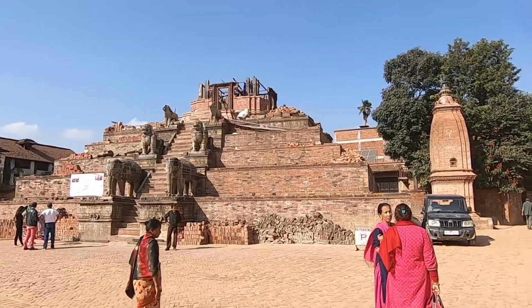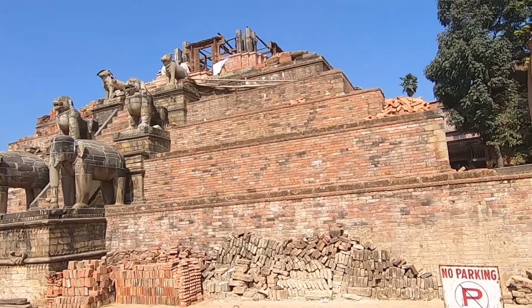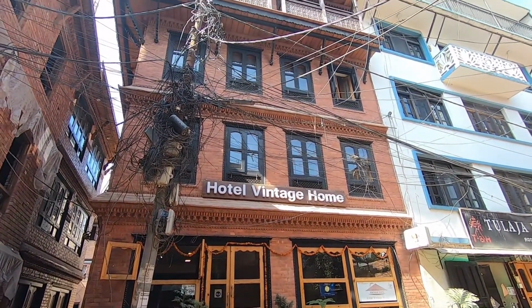Now we've got the task of finding our hotel. Well, I can already see this place is a lot different to the rest of Kathmandu. Thanks to Maps.me, we found it straight away. Looks pretty cool as well.